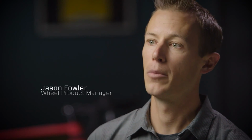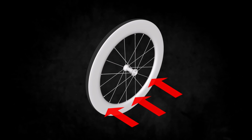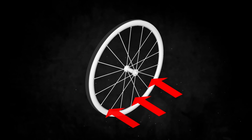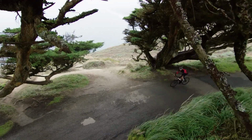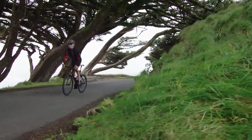All of the rim shapes on the market, both our own and competitive, have high side force and low aerodynamic drag, and others with higher aerodynamic drag and low side force. And what we wanted out of that was to reduce both aerodynamic drag and side force simultaneously. Achieving lower side force and lower drag at the same time is a challenge, because typically as the rim profile gets deeper, it creates more surface area for the wind to act on.